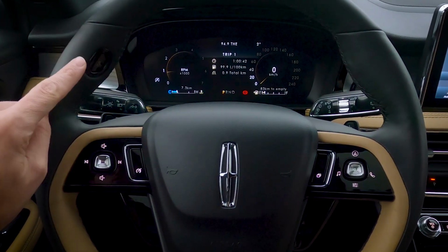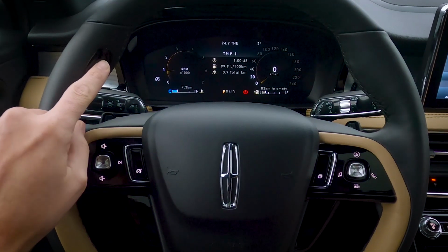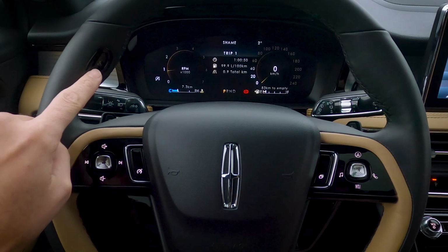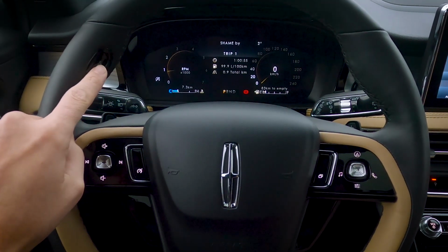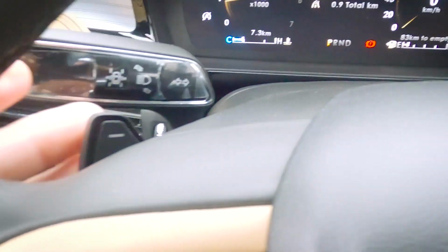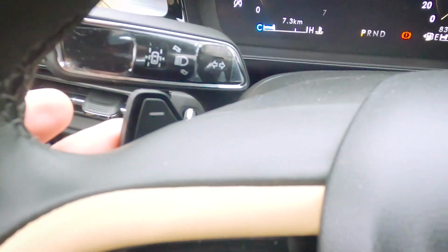Now, one other button to point out on the steering wheel is this one. That's going to be our hot button in order to use the voice-activated features. So voice-activated, we can do voice-activated navigation, we can make phone calls, we can change the radio station, and a number of other things just by pressing this button. Now, as you start to move in a little bit, just along our left-hand side, we have the minus and then the plus. So that's going to give us better control over what gear we're in as we're driving.